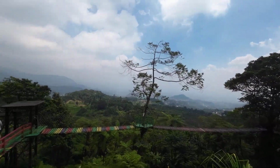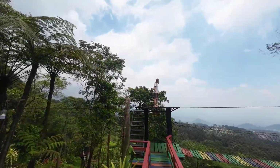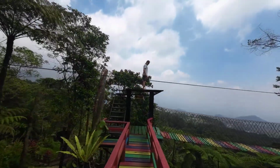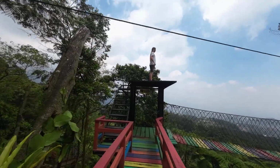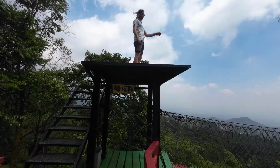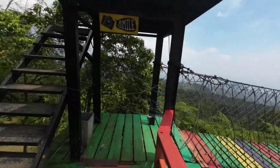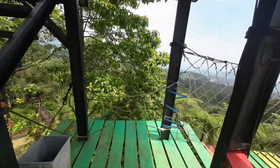Man, it's a good view. Got the drone out here today, so a little windy, but we'll see how it goes. The road getting up here was an absolute nightmare. Oh man, that's pretty brave. Maximum 5 orange. Oh man, this is enough for me.